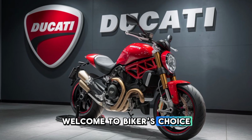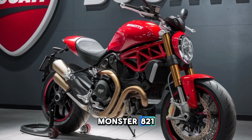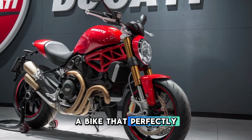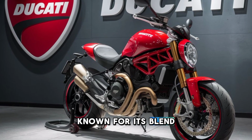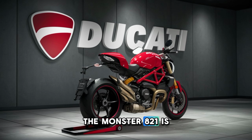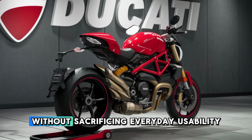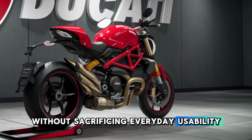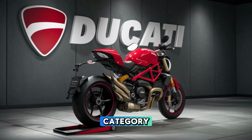Welcome to Biker's Choice. Today we're taking a closer look at the Ducati Monster 821, a bike that perfectly embodies the spirit of the Monster lineage. Known for its blend of performance, style, and practicality, the Monster 821 is designed for riders who crave a thrilling experience without sacrificing everyday usability. Let's dive into what makes this motorcycle a standout in the naked bike category.